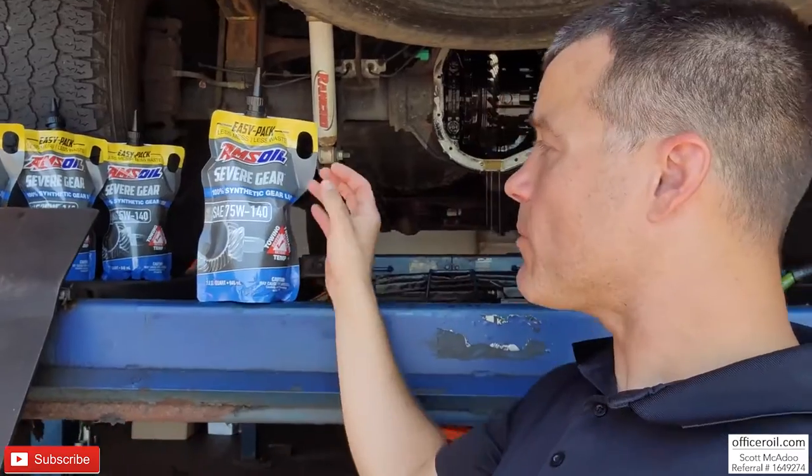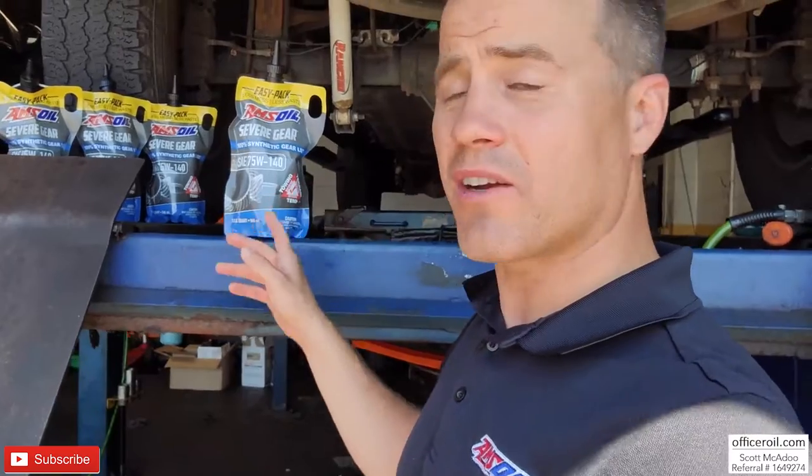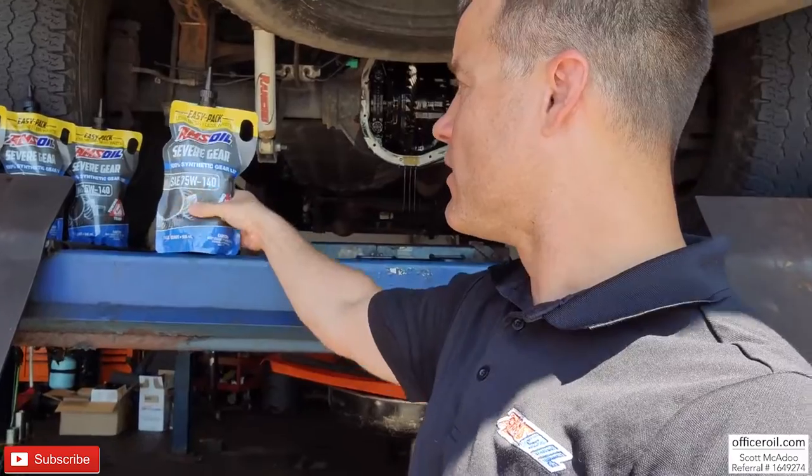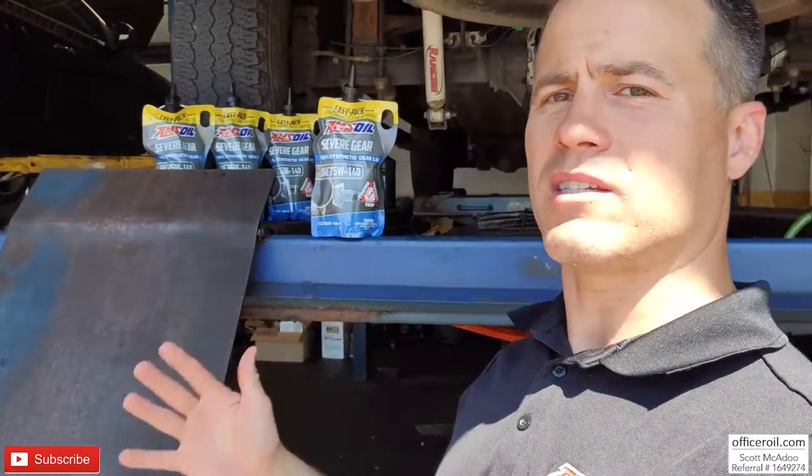While this is draining out, we're going to be using the AMSOIL 100% synthetic Severe Gear 75W-140. Built for the absolute worst conditions you can think of. Those extreme pressures, rock crawling, pulling a trailer in the mountains, you name it, beat the heck out of it. The AMSOIL Severe Gear is the best and the benchmark for your vehicle. So if you want the best, stop in here to see Bay Area Tire and get your front and rear diff taken care of. The Easy Pack makes it super easy. Works GL4, works GL5, works in limited slip applications. Absolutely outstanding for towing and severe service, and that's what this construction truck is doing. So that's why we're going with the AMSOIL.